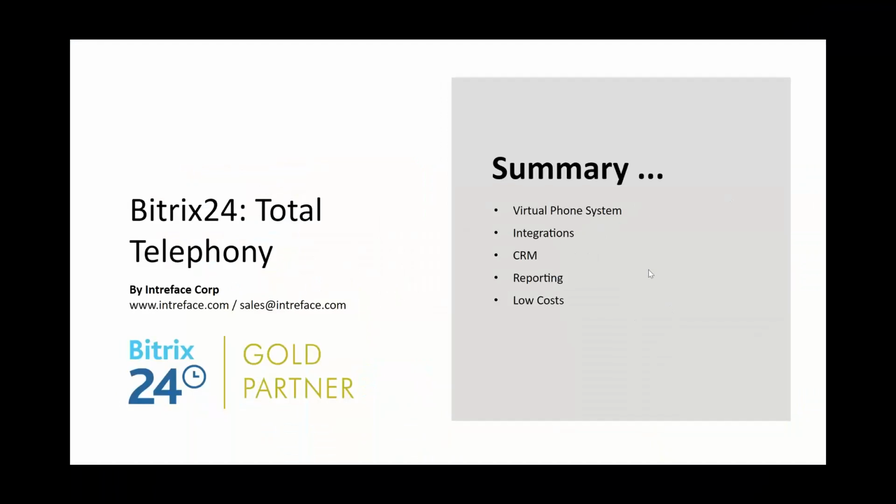Okay, so let's look at reporting there, and we've also mentioned the low startup costs for integrating telephony services with the Bitrix24 platform. The call rates that we've discussed are available in the chat box. If you do have any other questions at all, please do email sales@interface.com and we can run through those for you.